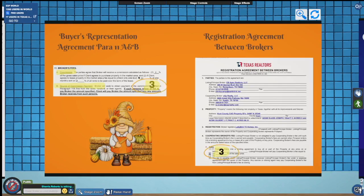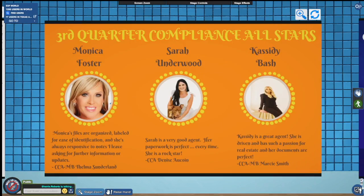Next, we want to also talk about our third quarter compliance all-stars. We want to thank all of our EXP agents who upload their transaction documents accurately and in a timely manner. We would like to recognize a few of those agents that consistently do a phenomenal job on their transaction documents. So today we're going to thank Monica Foster, Sarah Underwood, and Cassidy Bash. Thank you for that, Alan. Congratulations, and thank you so much for being our third quarter contract compliance all-stars. You are spot on with your documents, and you make our job so much easier. We appreciate you more than you know.